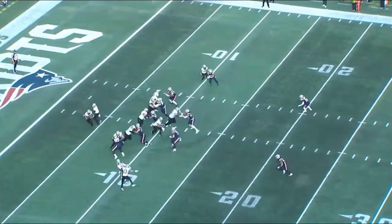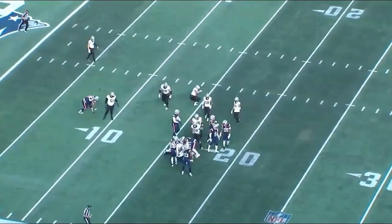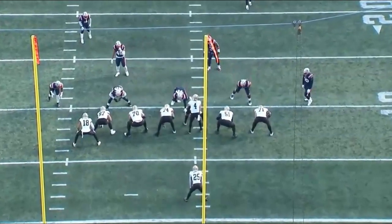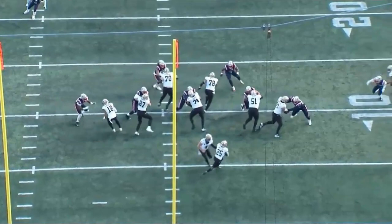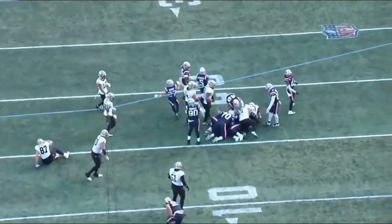All right, tough sequence for Trevor Penning here. He gets called for a holding, and then you just saw him get put on his backside. Again, we praised him for his pass protection, but this is kind of where you're seeing some of the run support. That's not a particularly good look. He's got to play a lot better there.